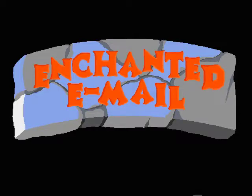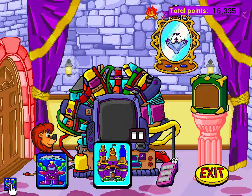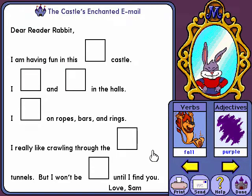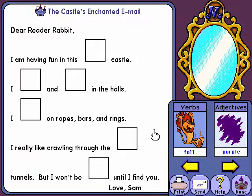Enchanted email. Hey! Glad you're back! Just click on the email screen to send another letter to Rita Rabbit. Hey, Sam. Good to see ya. You're in the email room. Write me a letter, okay? Great! This letter is almost done. We just need to add verbs. Oh, yeah, action words. And we need to add adjectives. You know, description words.